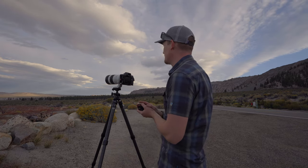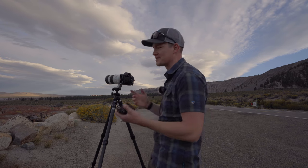Anywho, I don't know, the light's coming back, but we'll see. I'm probably gonna pack up here in just a minute and then go down this other area and see if the clouds light up for a nice little sunset shot. We'll see. So anyways, off we go.